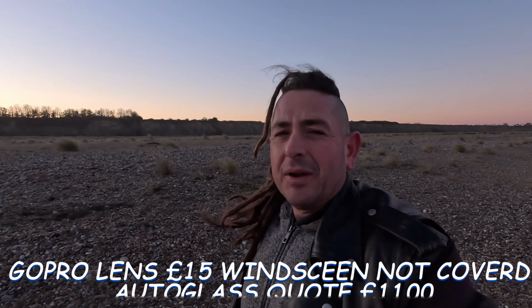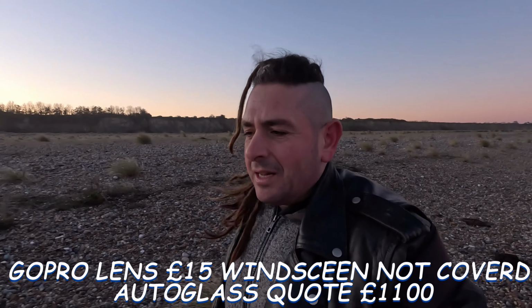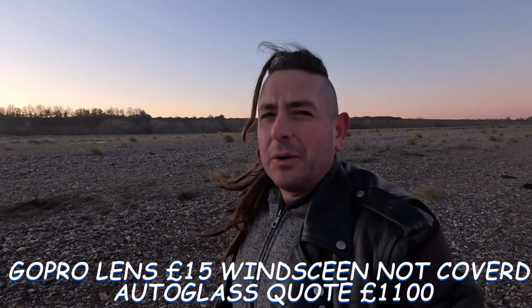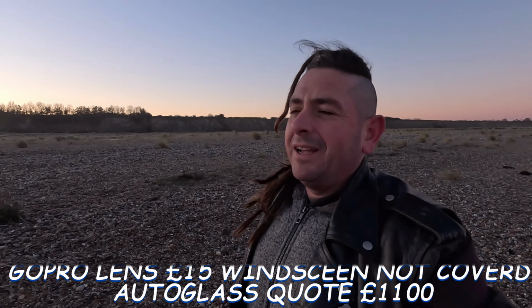Well, I hope the wind isn't ruining the footage because it is really windy. The camera fell over a minute ago off the bipod and I now got all cracks on the lens. Typical really, innit? Cracked the lens of the GoPro. That's about 50 quid, something like that I think, to replace. Cracked the screen on the Bongo. That's going to have to be replaced, 100 odd quid, if the insurance will cover it.